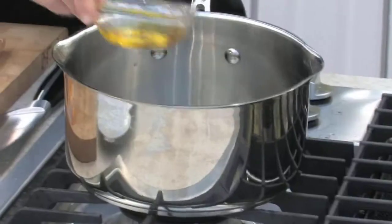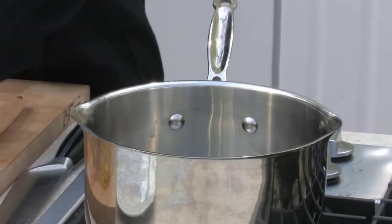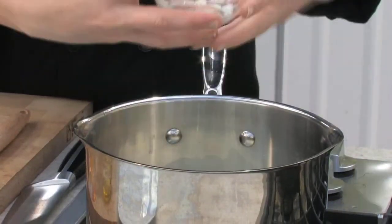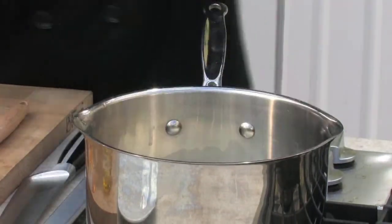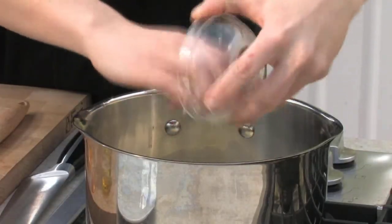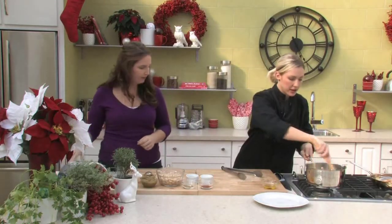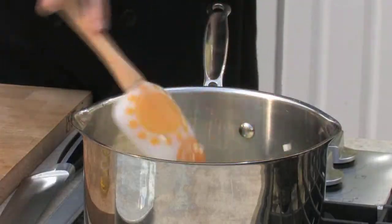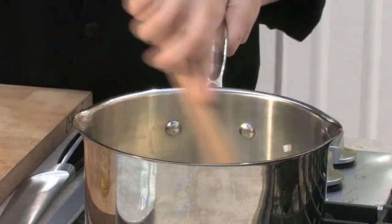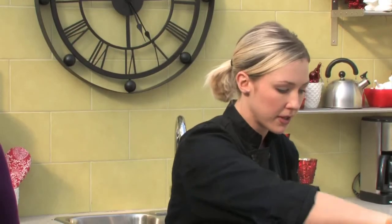So I just have a little bit of oil in here now. And some white onion chopped up fine. Okay. And garlic. Naturally. Always want some garlic in there. So this is about 3 cloves of garlic. Just a bit of a fine chop, basically. Right. Okay. So we'll just sweat this off for a moment until the onion gets a little clear in color and the flavors start to come out.